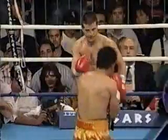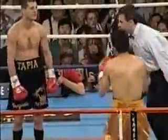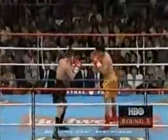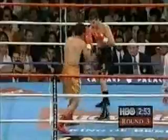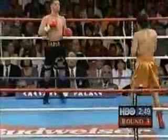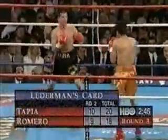Keep digging that belly. As I said earlier, Tapia is an underrated boxer. He's picking his spots. You see as he goes to the body there. And so far, his aggression has been very well under control, which is the secret to his success in this fight. In the first two rounds, by CompuBox numbers, Johnny Tapia landing more power punches than Danny Romero.